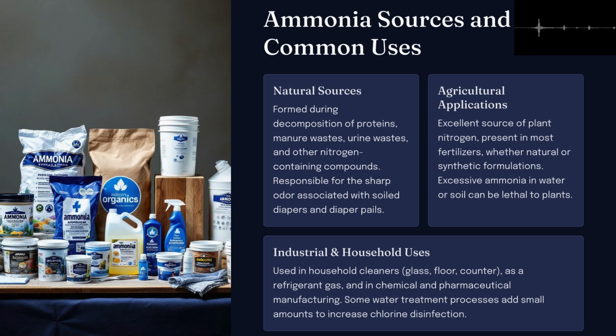Industrially, it's used as a refrigerant gas, keeping things cold on a large scale. Didn't know that one. And it's also big in chemical and pharmaceutical manufacturing. It's like a basic building block for other stuff. Wow. Okay. Fertilizers, cleaners, refrigerants, pharma. That's quite a spread. And here's something that surprised me a bit from the bulletin. Sometimes tiny amounts are actually added to drinking water. Why? Usually less than 0.4 milligrams per liter, they say. It's to help chlorine disinfect more effectively. Makes the disinfection last longer in the pipes. Huh. Deliberately adding it in small doses.